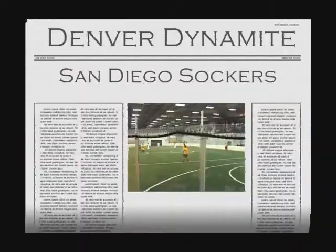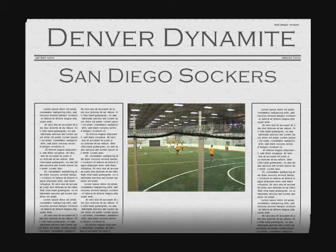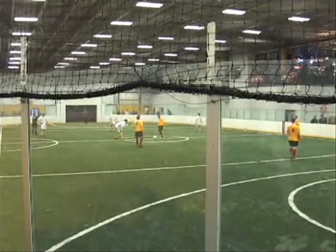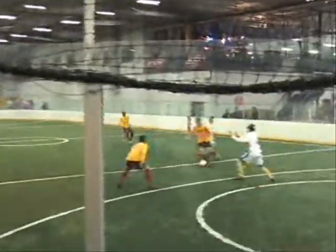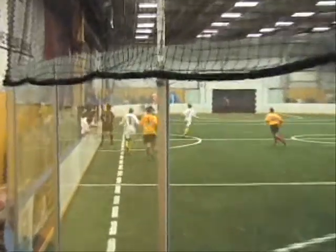So now we enter into the second quarter of play here. Dynamite with the kickoff. Tony Avery passing it all the way back to Zube. Zube controls and dumps that one into the waiting John Mollet. That ball cleared out by Dynamite into the San Diego zone.